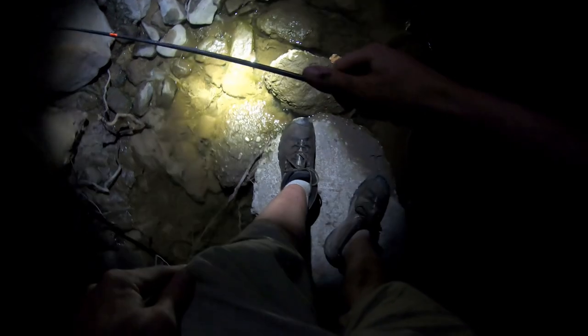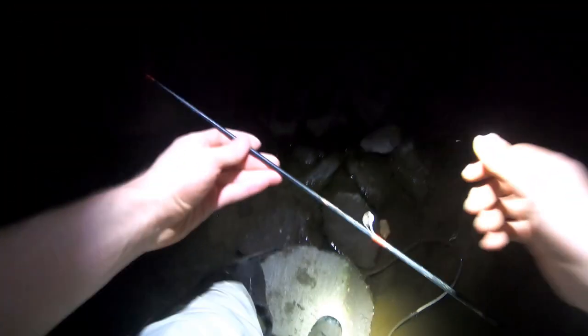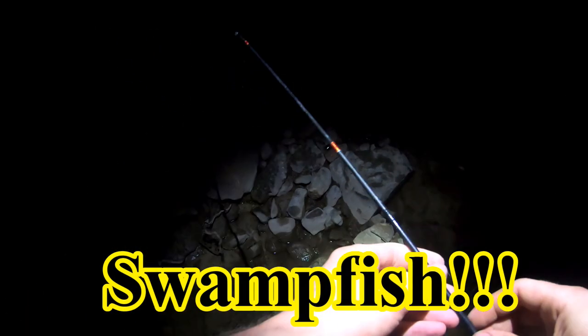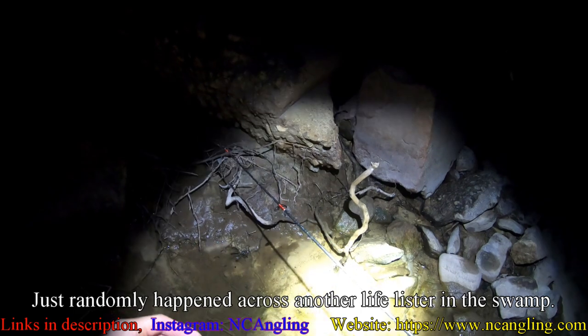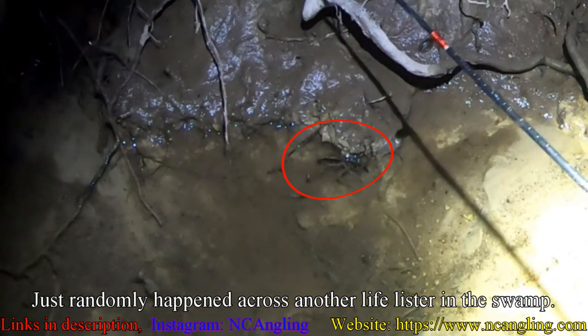We're going to try for those swampfish here soon. Hopefully, they're back at it. Ooh, swampfish, swampfish, swampfish. That's a swampfish. Okay, Fletcher just showed up. There's a tiny swampfish right here.